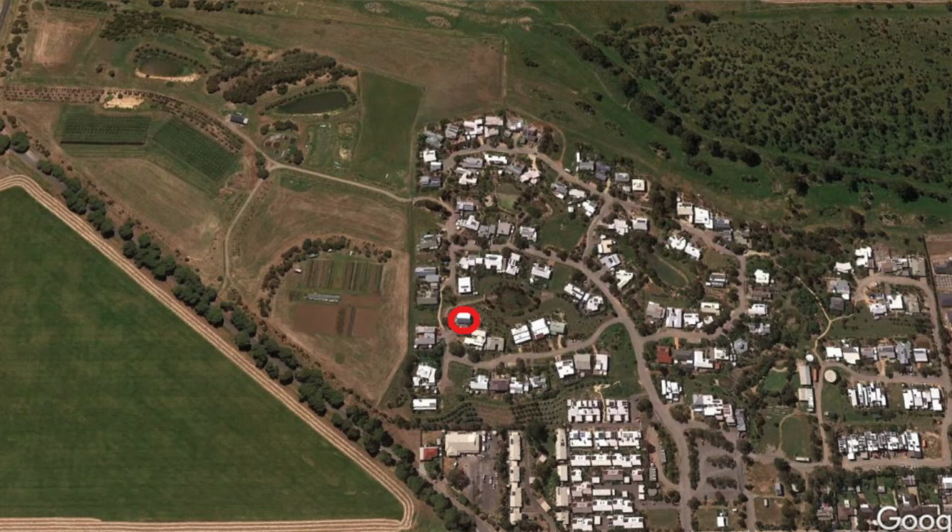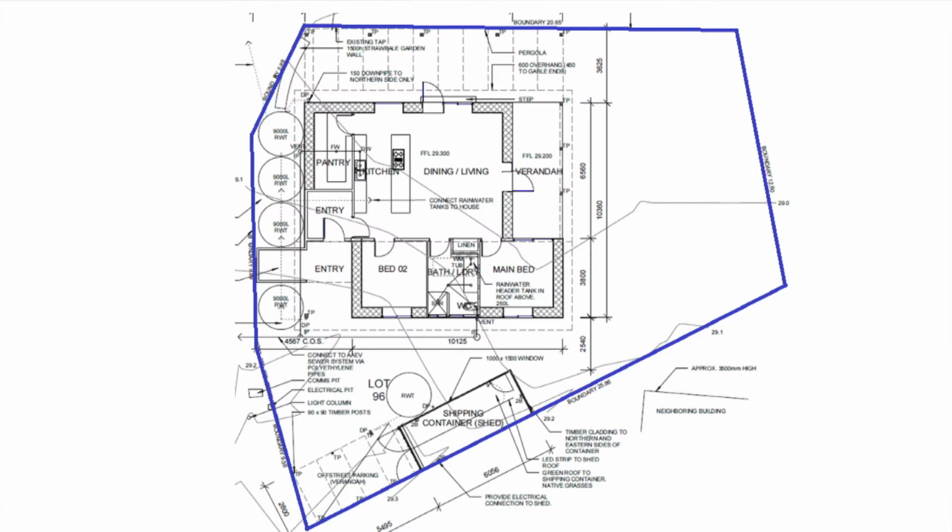The house is located in Aldinga Arts Eco Village, which is 45 minutes south of here. People own individual lots there, but can co-own and manage common land. There's a wastewater treatment plant, orchards, and a 16-hectare parcel of land we call the farm, which is to the left of the picture. Our block is 450 square metres, surrounded by at least another 500 square metres of common land.